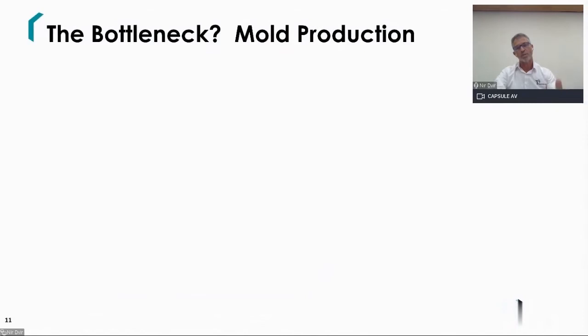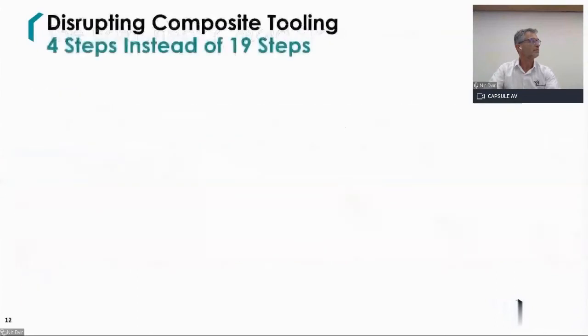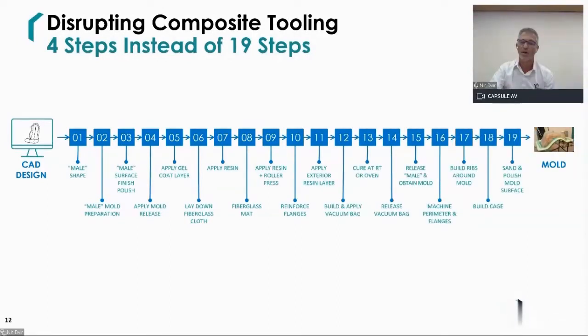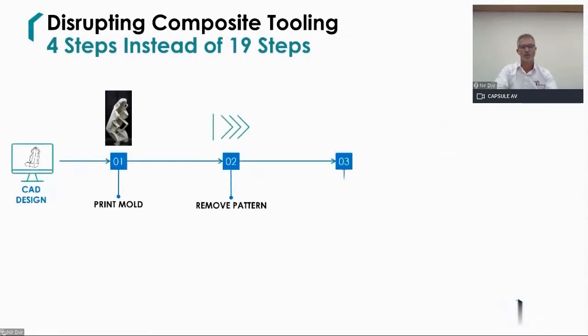Okay, if we go deeper into the Massivit 10,000, we recognize a bottleneck. The bottleneck is the mold production. If you're coming from the mold production, you can surely recognize the space that you need, the hard work, the time, and the storage. In order to create a mold, you need up to 19 steps, if not more, in order to create from your CAD design a masterpiece, from this master to create the mold, and out of this mold to create the part. We at Massivit 3D managed to shorten those steps from 19 to only 4 steps.